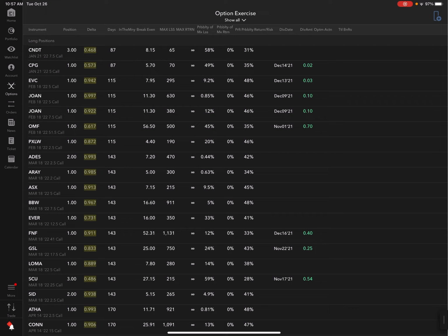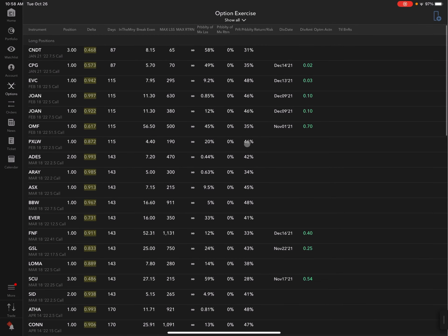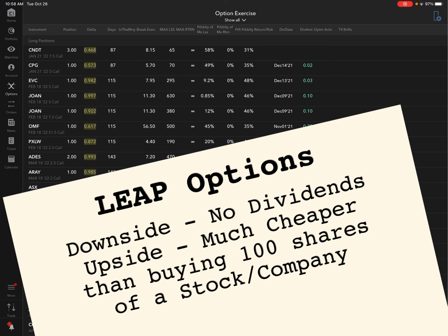Okay, so as you can see, this is my Interactive Brokers account, and I have quite a few leap options open. A lot of them are expiring, you know, January 2023. What I like about Interactive Brokers is it does show a dividend date. So the downside in leap options is you're not able to collect dividends, but the upside, of course, is you pay a lot less to essentially own the same power you would have in 100 shares.